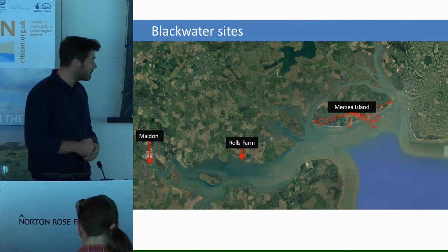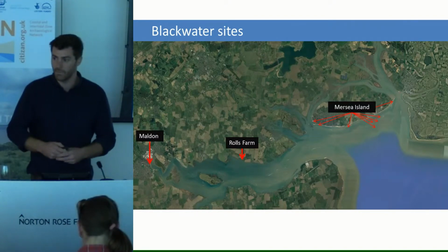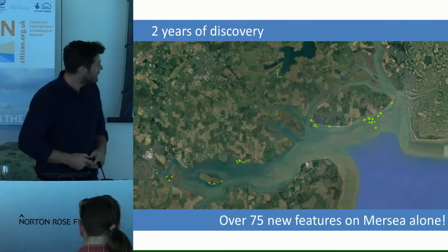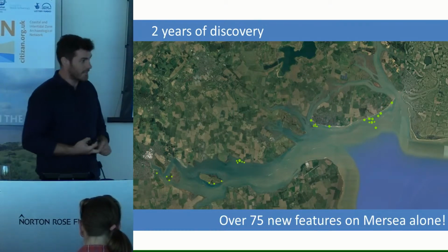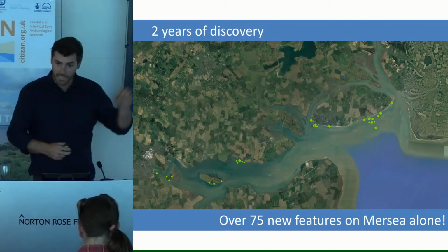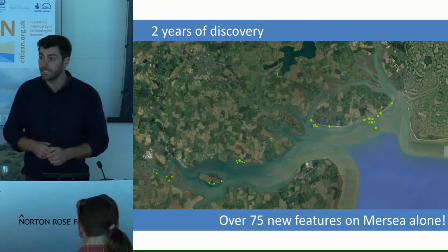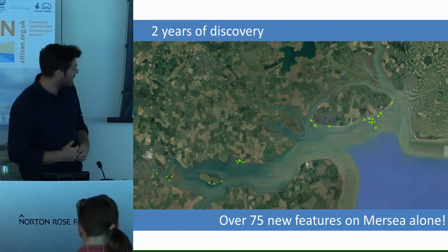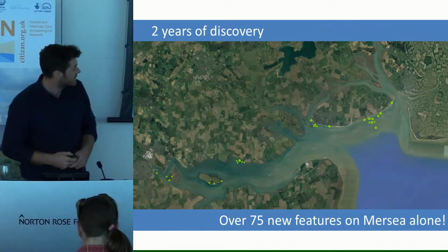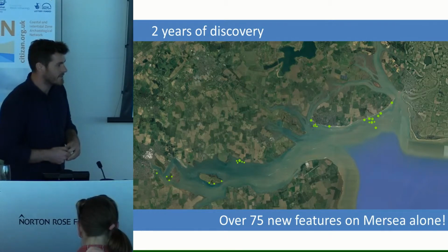But most importantly, or more popularly, we've been working over in Mersea Island, and hopefully the number of red arrows popping out of that box indicates the number of things that we've been looking at. It really has been two years of genuine and joyful discovery, I suppose, on Mersea Island at the very least. I've lifted these dots from our interactive coastal map that shows you all of the features that we and our volunteers have added over the years, and you can see there's quite a few green dots on there, particularly in and around Essex, and some certainly not really on Mersea Island, but rather protruding quite a way out into the water there.